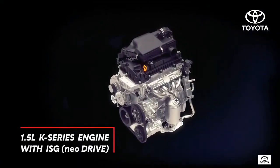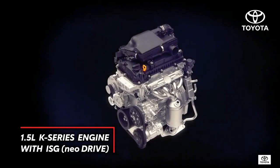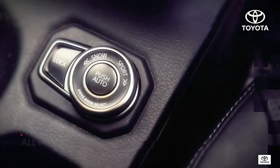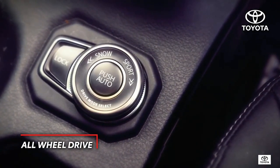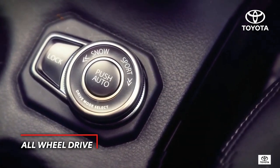In addition to hybrid, it also offers new drive grades with 1.5K series engine with integrated starter generator technology. Conquering rough terrains no longer remains a challenge, with new drive grades offering first-in-segment all-wheel drive technology.